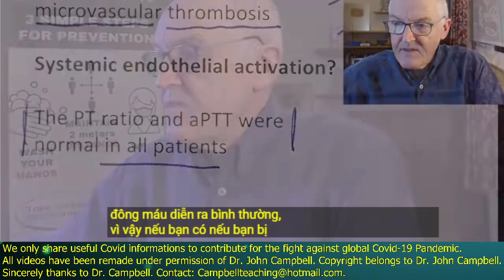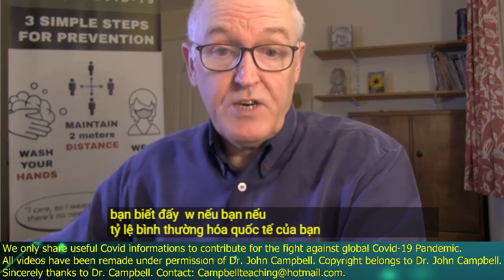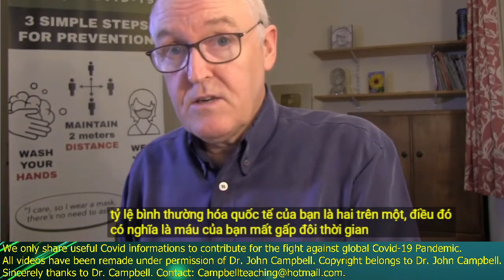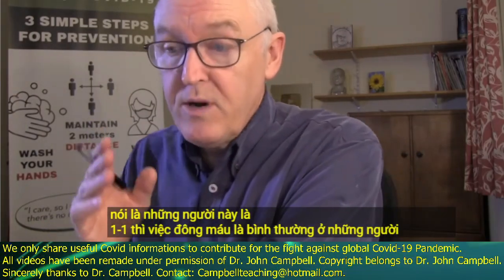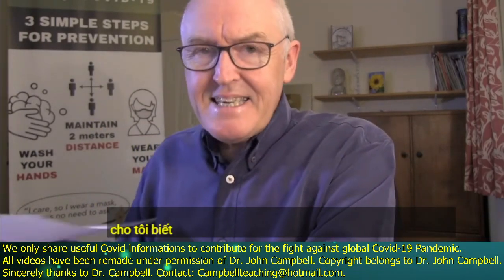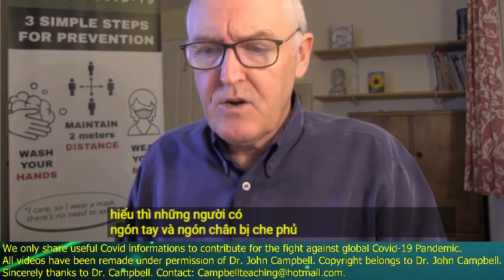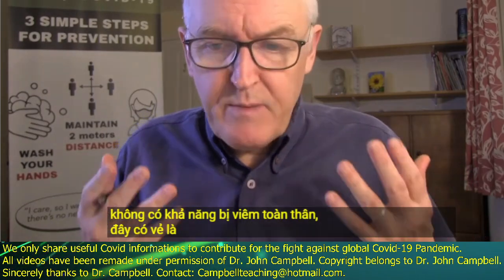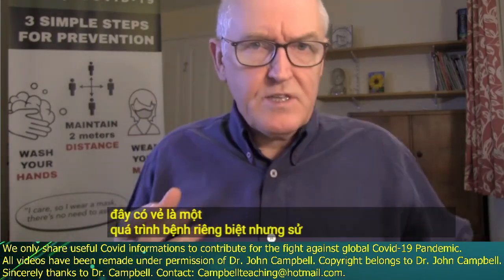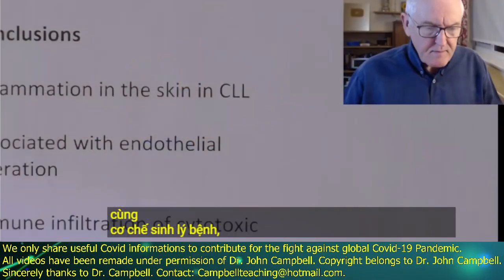So if your international normalized ratio is 2:1, that means your blood's taking twice as long to clot as normal. But what they're saying is these were 1:1. The blood clotting was normal in these people. Indicating to me, at least, the way I understand this, is people that have COVID fingers and toes are not likely to have overall body inflammation. This seems to be a bit of a separate disease process, but using the same pathophysiological mechanisms.